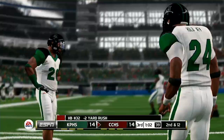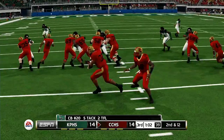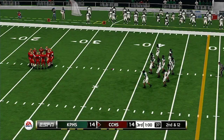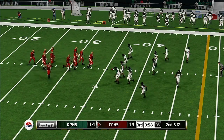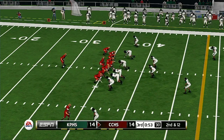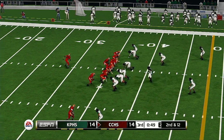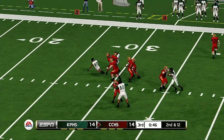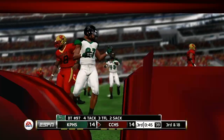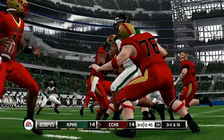He tackles him for a loss. I like the combination of speed and strength that this cornerback plays with. He's a real valuable part of the defense. From their own 36-yard line, it's second down. And he's sacked. Absolutely perfect call by the defensive coordinator. He brought just the right amount of pressure from the right direction, and it seemed to confuse the offense.